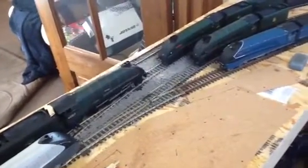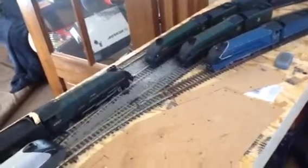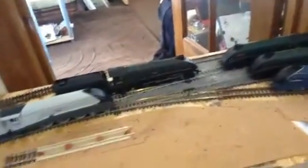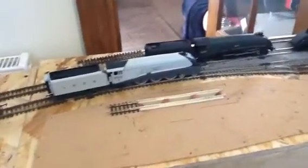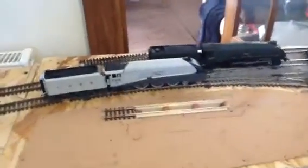That's pretty much it for this video. We will be looking at the Princess class next, because I got quite a few of them. But let me know, what's your favourite A4? Like I said, my favourite is Silver Fox, without a doubt. BR Silver Fox more than the Jubilee one, because BR is kind of my era. But this loco is number 2 in my collection, and you can probably tell why.